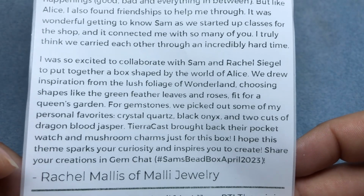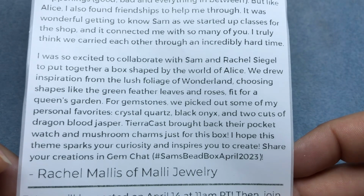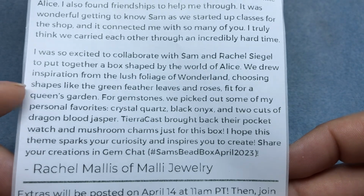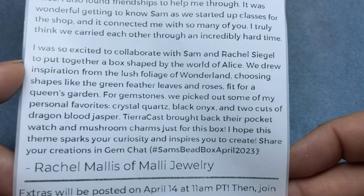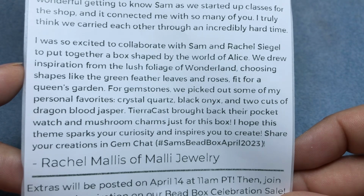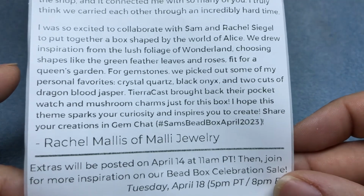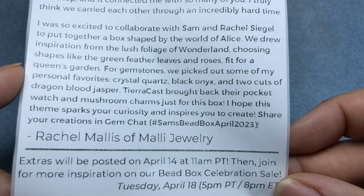I was so excited to collaborate with Sam and Rachel to put together a box shaped by the world of Alice. We drew inspiration from the lush foliage of Wonderland, choosing shapes like the green feather leaves and roses fit for a queen's garden. For gemstones, we picked out some of my personal favorites: crystal quartz, black onyx, and 2 cuts of dragon blood jasper. Tiara Cast brought back their pocket watch and mushroom charms just for this box. That's awesome.